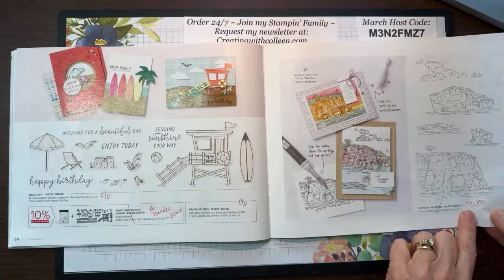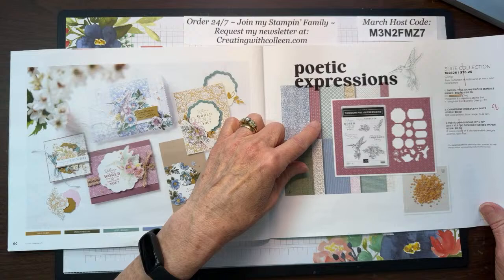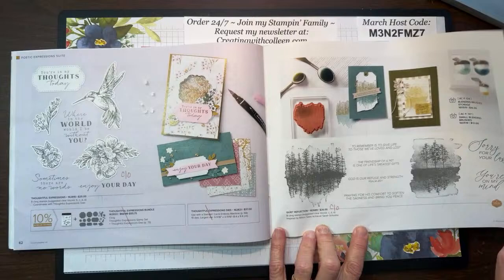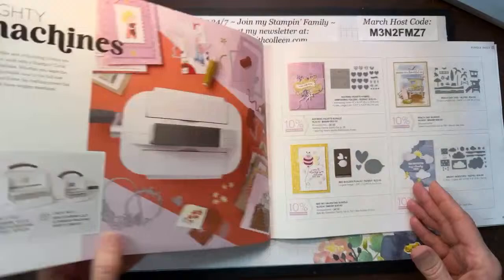And here on the Poetic Expressions, the designer paper is retiring. But the champagne iridescent dots carried over and the bundle carried over, but the dies went away. So I'm sorry, the stamp set carried over. So that will be available, but the dies are retiring. Page 63, carried over. Stippled roses carried over. Inspirational sketches carried over. And I think that's kind of it on that.